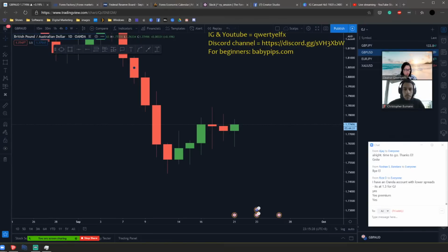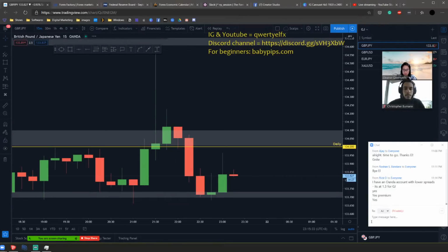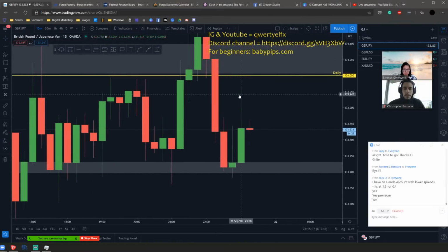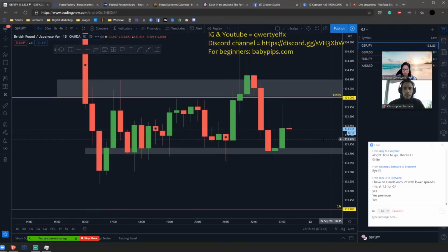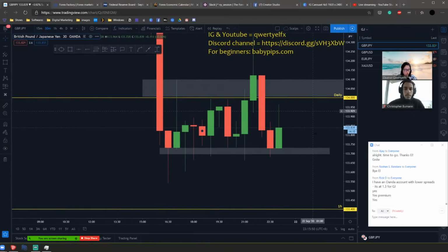Current candle on GJ is the retest before the move down. Oh, on the 15. I don't know if it's the retest because it's not coming off any zones. I don't even have any minor zones to come off. So it's just ranging. So definitely no trades. Yeah, GJ's dead. There's news tomorrow.